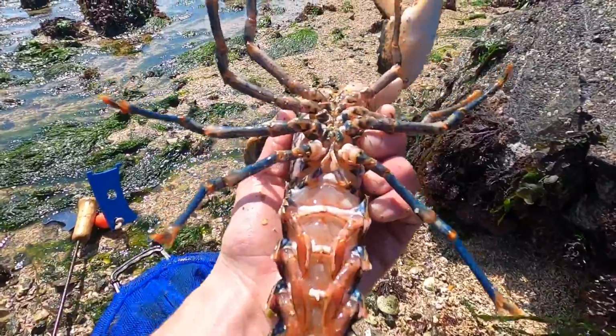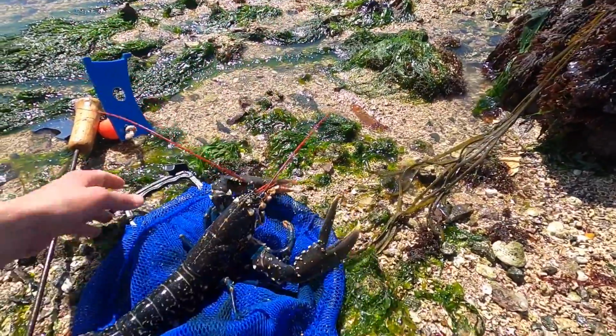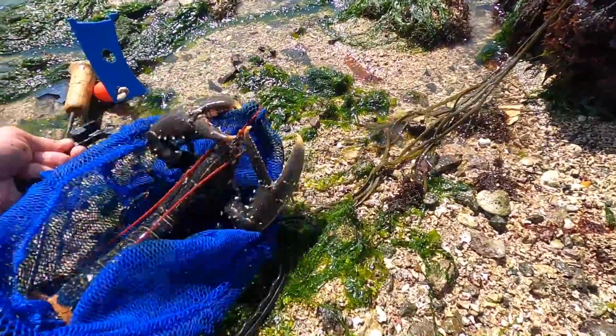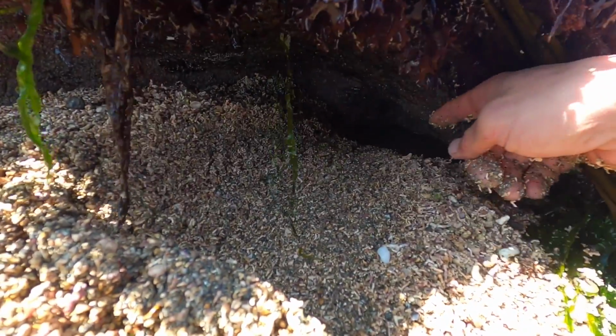Nice keeper lobster, male lobster as well. You can tell by the swimmerettes here. What an absolute beast. I didn't think it was that big when I could see it in the hole, but that just goes to show where you find out these dug out holes like this and you see the big mound coming over, you can see it's all very loose. There's just a big puddle of water in the back. That's what you're looking for.